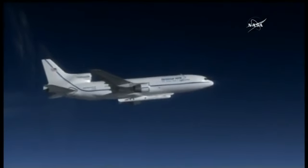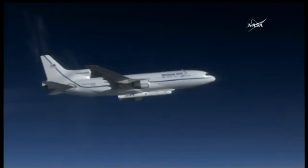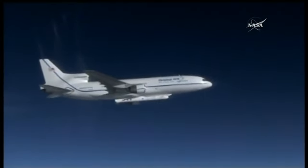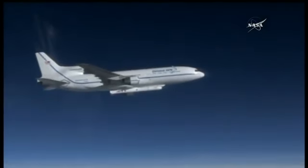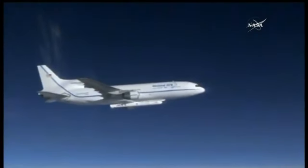L minus 5 minutes. 3, 2, 1, mark. Copy L minus 5, PLT. And launch team, at this time I want to poll for final launch countdown. Rock? This is the Rock. Range is green. Clear to launch. Rock is clear to launch.